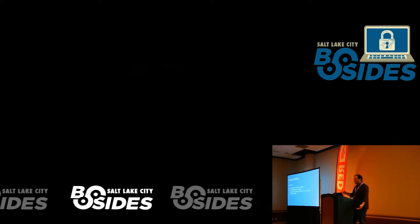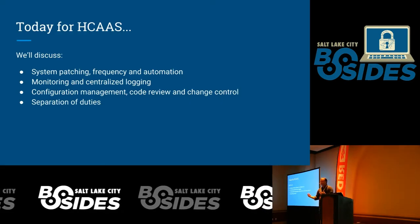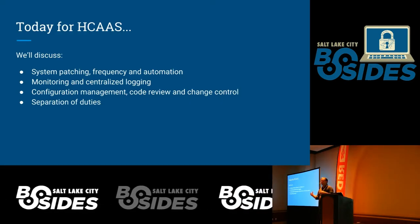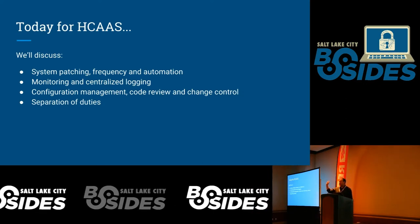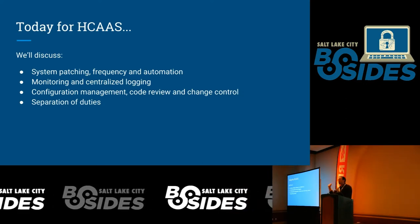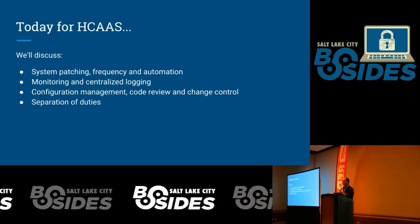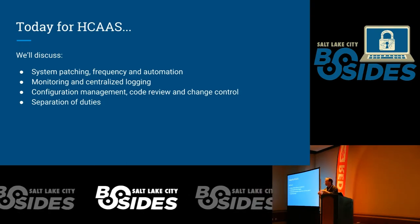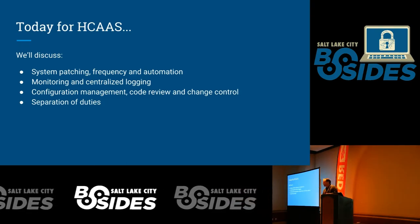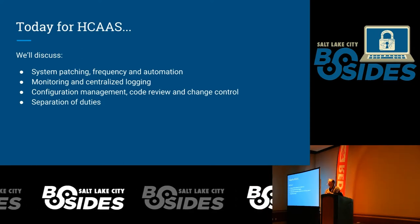So, today, for our hypothetical startup, Hatch's Cybersecurity as a Service, we're going to talk about four different categories that I've drawn from regs. There are many other things that we could look at, but we're going to talk about system patching, frequency and automation. We're going to talk about monitoring and centralized logging, specifically from a security standpoint. And we're going to talk about configuration management, code review, and change control. And we're going to talk about separation of duties.